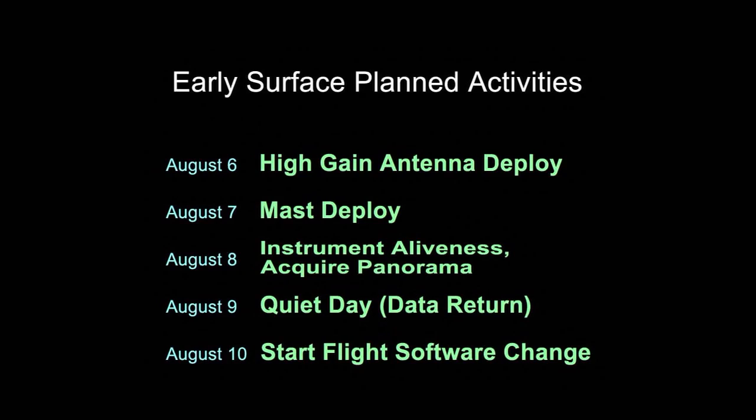Once we get past that, then we transition to an important engineering activity that will take several more days. We have a set of flight software which we've used during cruise and the landing event, but it doesn't have all of the functionality that we want to use for the surface. And so we want to transition flight software versions, basically. The flight software version that we're transitioning to is already on the spacecraft. It's already been loaded up there, but it's not running. It's not active.